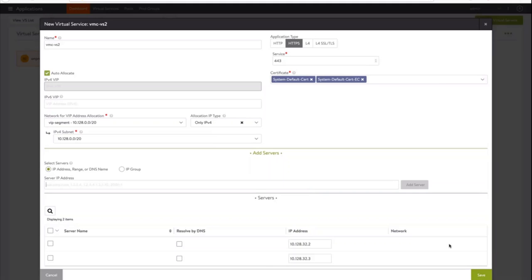And when I click Save, what the controller is going to do is look at the resources it has available within that cloud. So within the VMC cloud, I have 3 service engines, and it's going to make a determination on which service engine it's going to place this on. I am not telling the controller where to put it. It's making that determination on its own.